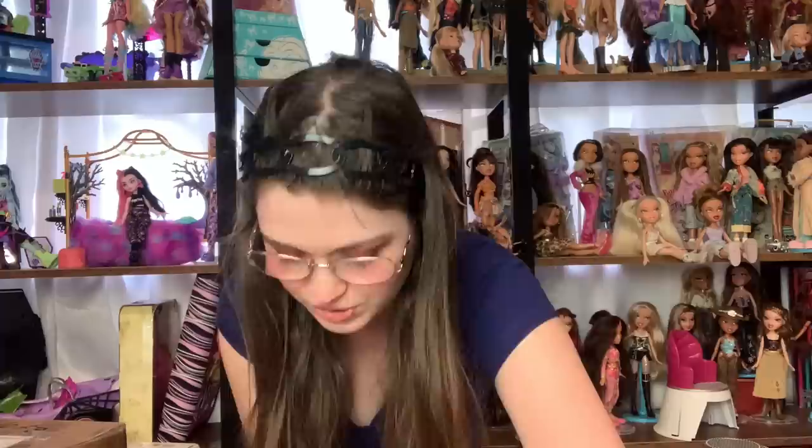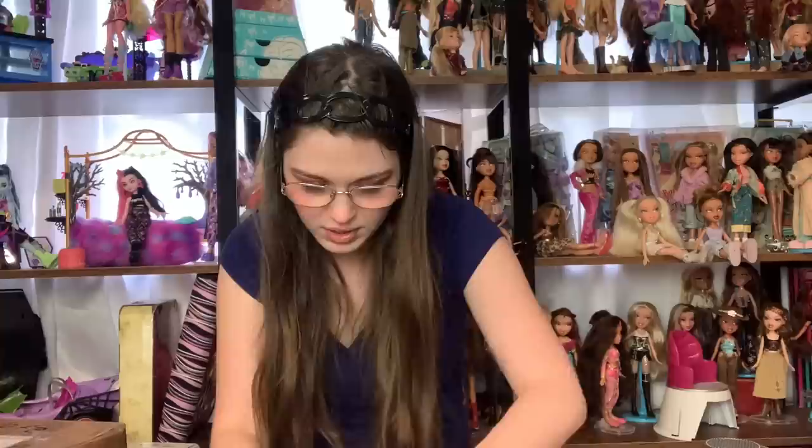All right, moving on, I have the next package, which looks like this. Sorry, there's a tag on the front. So let's see, what's inside? Okay, I think I see Madeline Hatter in there.